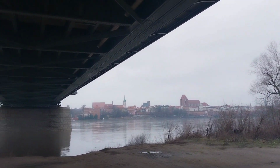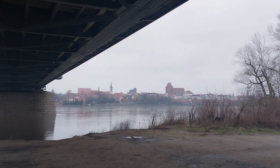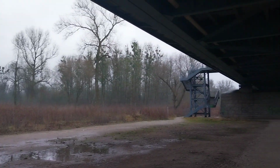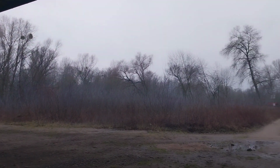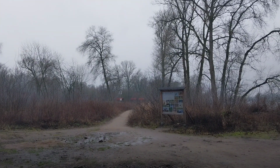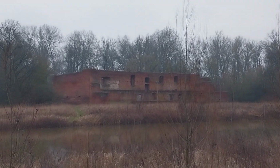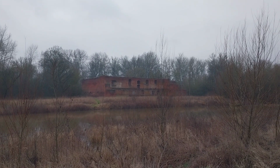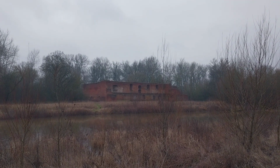I am underneath the bridge right now. See the beautiful town of Torun. I'll have to climb up these stairs, and I believe if I continue walking there'll be some ruins. Let's check that out first. I found the ruins. Unfortunately, there's water blocking the entrance. It also seems to be closed. Good enough to see it from over here.